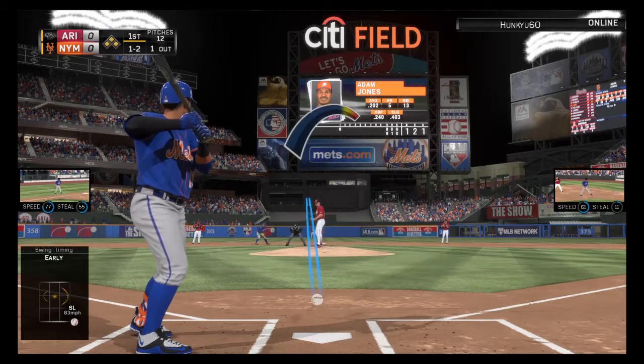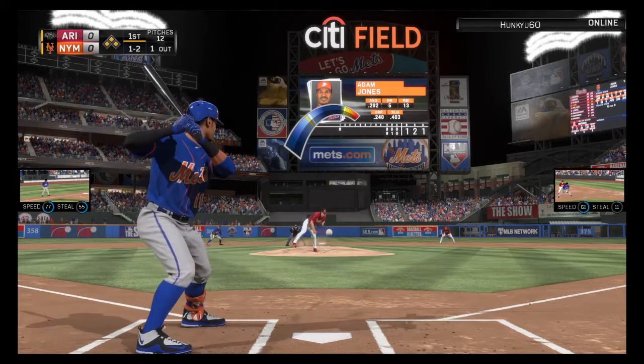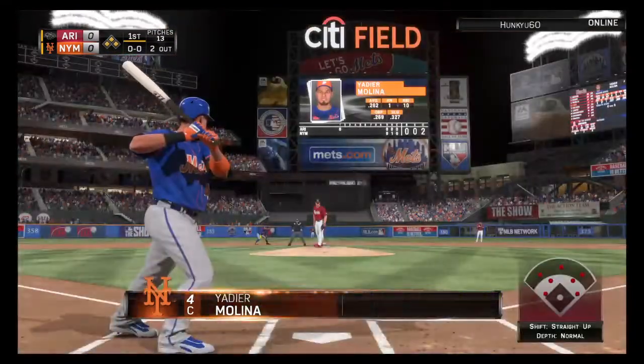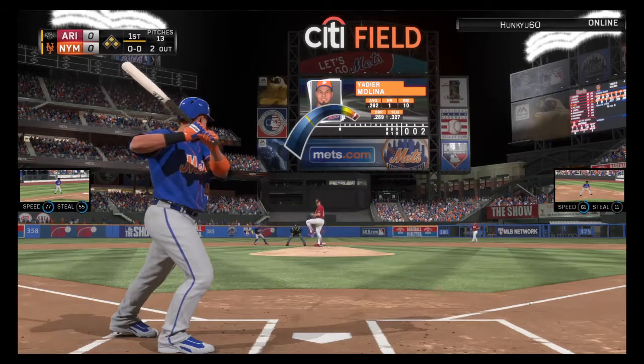And how about back-to-back strikeouts after loading the bases? Huh, wouldn't that be something? He got him, and it'll probably take a base hit now to get that runner across from third. So the bases are loaded here, 2 men gone. And here now is the catcher, Yadier Molina.